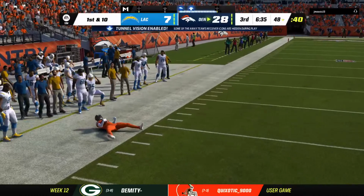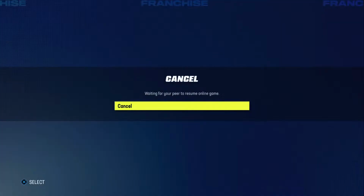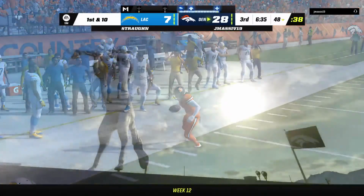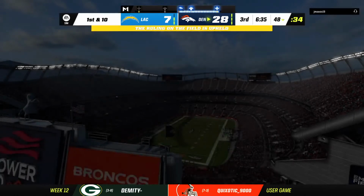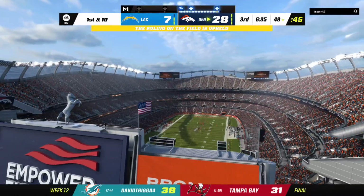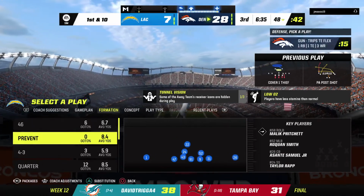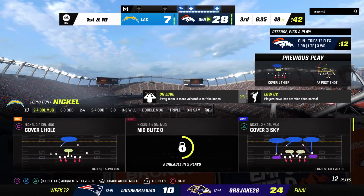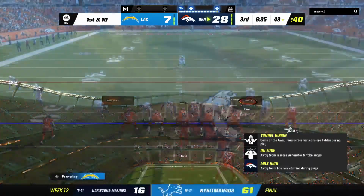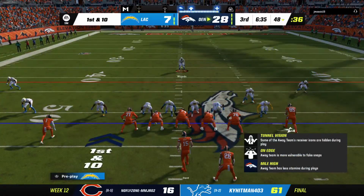Working the sideline here. Did he get the feet in? Say that he did. Nice job tapping both of them down. And now some disagreement down on that sideline. The red flag is out, and we're going to get a challenge. So that challenge not successful there, and that's going to cost him the first of his timeouts.